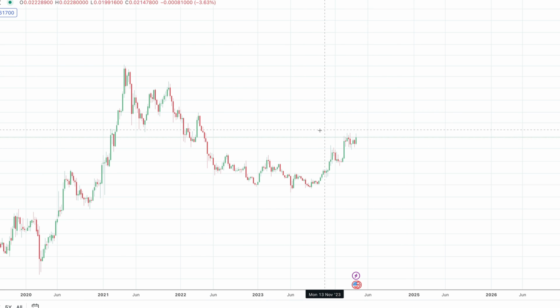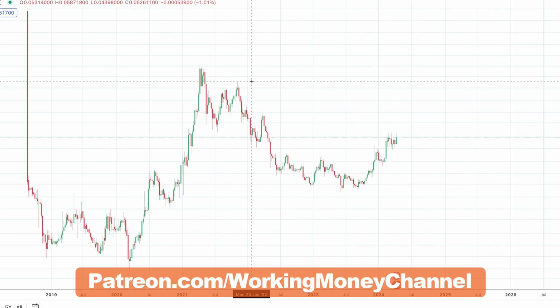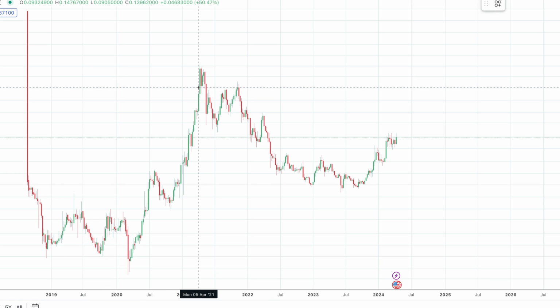I purchased it in the last bull run, but it's also part of my $10,000 plus portfolio, which now I thought I was only going to invest $10,000. It's getting very, very close to $14,000 that I have invested in this portfolio, and it's already up. Some coins have done very, very well, but guys, some coins are still waiting to pop. Patreon.com/workingmoneychannel for that information. VeChain, guys, take a look at this.